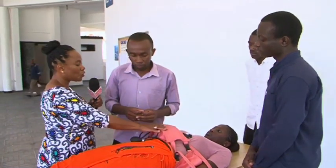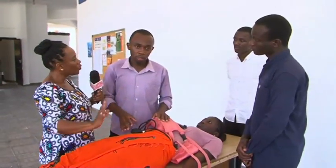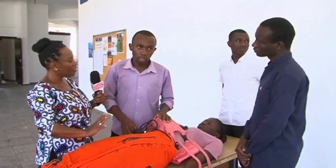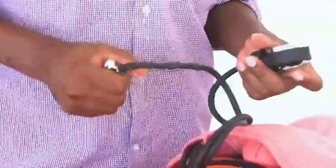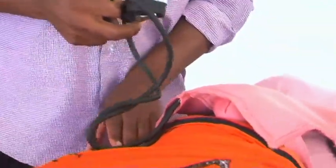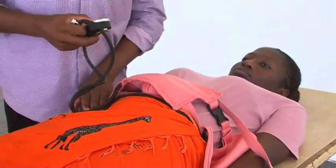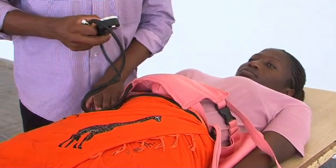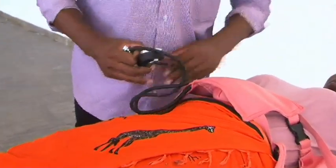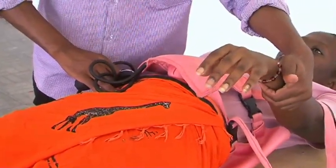Okay, so do you use this when the expectant mother is in danger, or just as a routine, just to check the health status of the expectant mother? This one is used only when the mother has delivered with postpartum hemorrhage. Postpartum hemorrhage is a blood loss that occurs immediately after delivery that leads to hemodynamic instability. So when you find the mother has delivered, especially through the normal route, that is when you apply the Mkanda Salama kit, when you find that the mother is bleeding profusely.